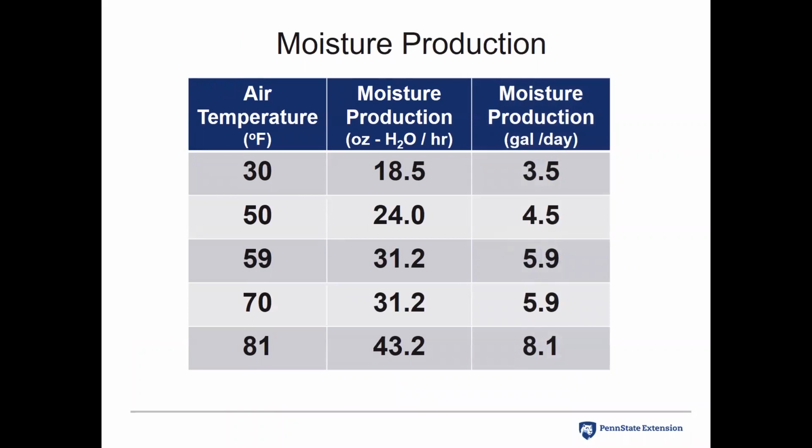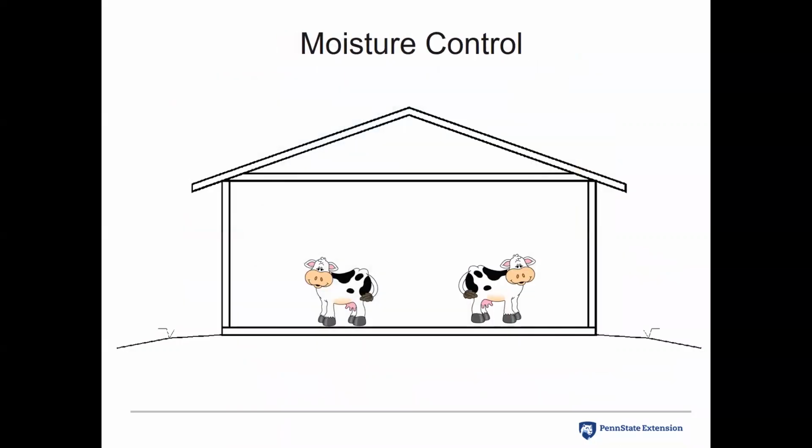When it comes to moisture, looking at air temperature here, different air temperatures, moisture production, we look on this side and turn that into gallons per hour, and perhaps up to 8 gallons of moisture per day just through respiration from these cows. And we've got to get that moisture out of the building to make it more comfortable there.